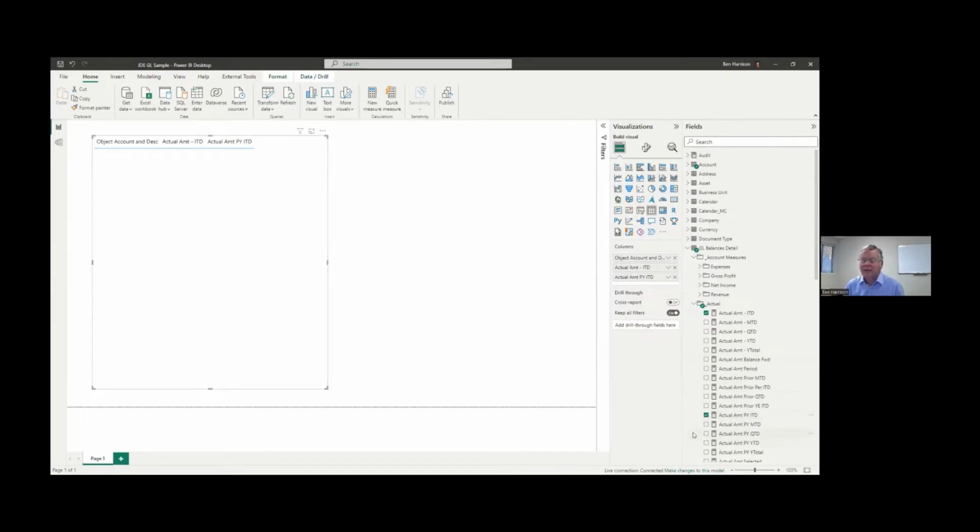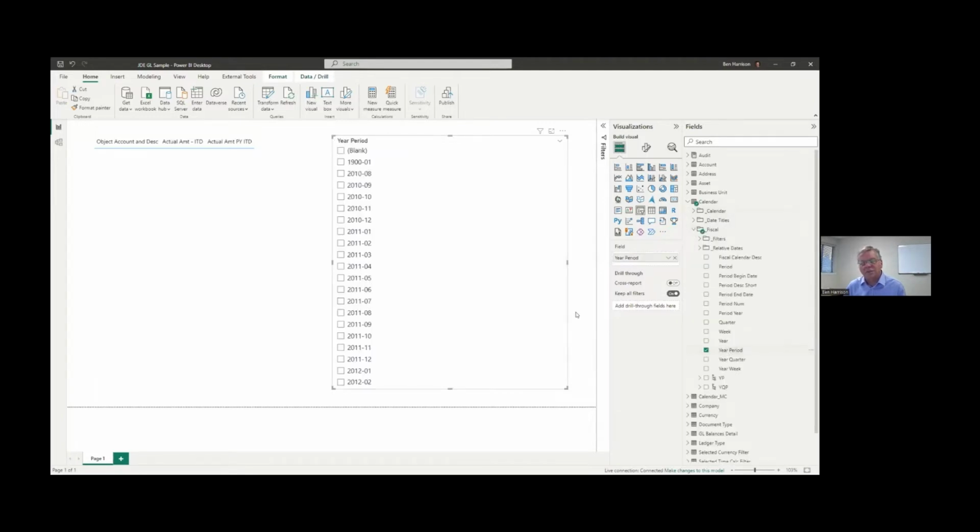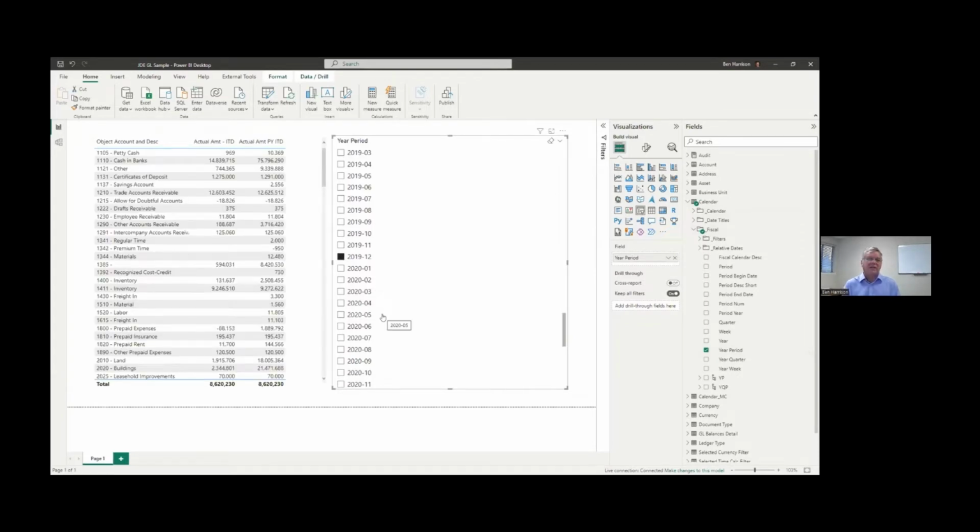The reason being is we've got this calendar built into it. That's a really important part of analyzing your data, the time-based nature of it. I'll show you how that feature works. I need to pick a calendar element. Our calendar has a built-in Gregorian calendar and fiscal calendar, so I can look at it both ways. If I was looking at a year and period, I come down here and pick the year and period I care about. Maybe it's period 12 from 2019. Now all of a sudden I've got that data.